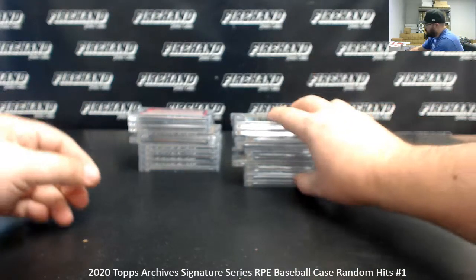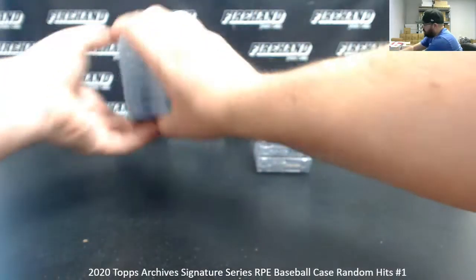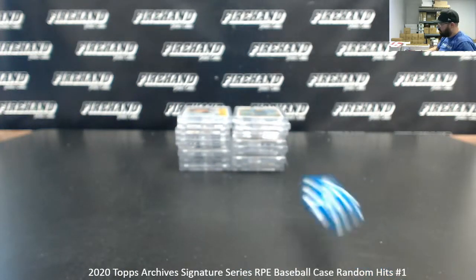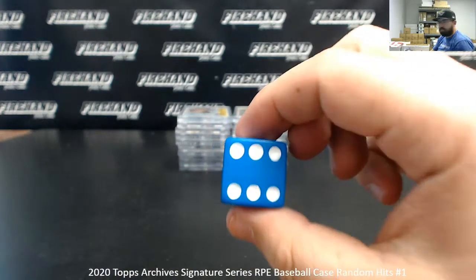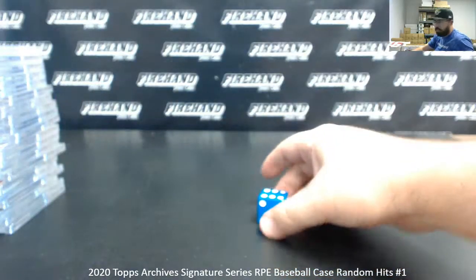All right, so got our 20 hits. All right, I'm going to roll a die right now, see how many times we'll randomize the list of participants and hits. It's going to be 6 times on the draw, guys. And I need to punch in the names of the players into the second randomizer.